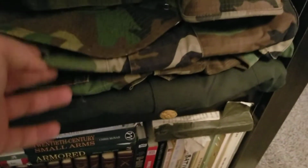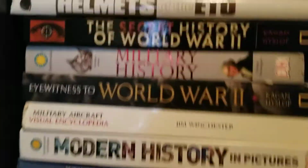Down here I got all my books. I got three of my uncle's uniforms, his dress uniform and two of his field uniforms, two caps, and also a boonie cap, corporal rank. Down here, these are my books, a little bit more in depth.